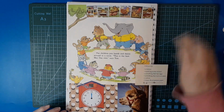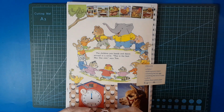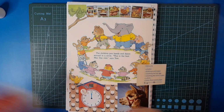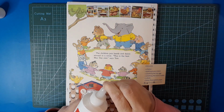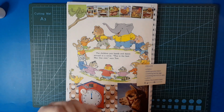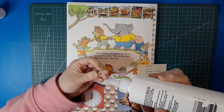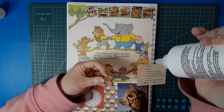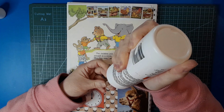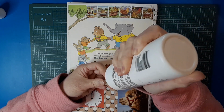And then our prompts go there, and now just the button. How do I want to glue the button on? I think I'm going to use my premium craft glue for this and hope that it adheres nicely. I did think about going with a printable button, but I think I'm all out of my printable buttons, so I need to print some more off. I could have made a paper button as well, but I was like, no, I am going to use an actual button this time.